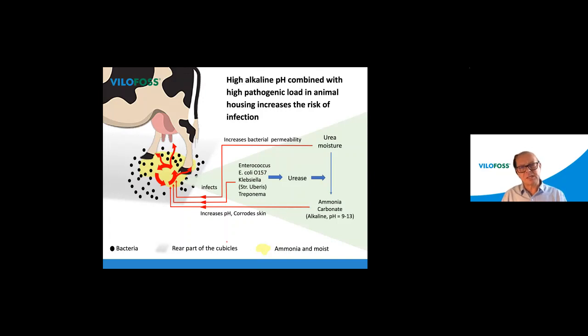Now, the final part of the technical details is I will try to illustrate what happens in this environment surrounding the cow with those three factors: the moisture, the high alkalinity by primarily ammonia, but also carbonate, and then the influence by the bacteria. I have illustrated this as an infectious circle, and if that becomes bigger, there is a greater chance of increased somatic cell count, for instance, or even mastitis, and also on the walking areas. If there is more bacteria, more moisture, and more ammonia, there is a greater chance of developing digital dermatitis, for instance. Right.